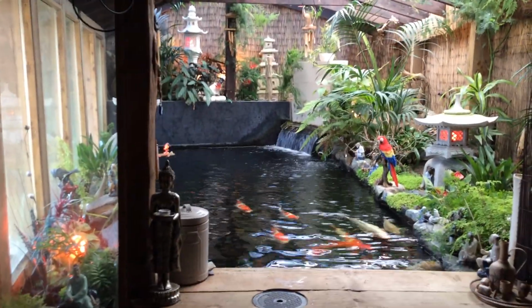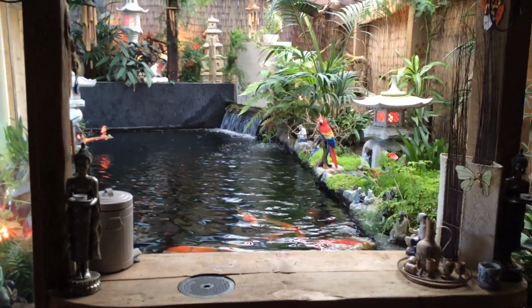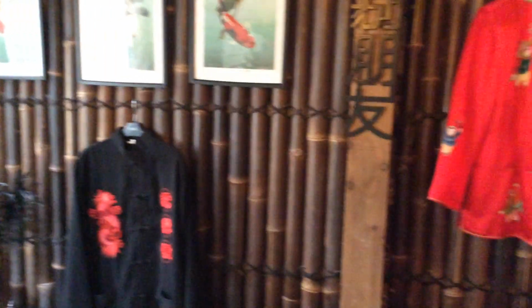The pond's 18 foot long, only 7 foot wide and 5 foot deep. Got 2 bottom drains on there, feeding the Evolve. I've got an Evolve combination filter, which you'll see in a minute, a drum filter. Got the coffee machine, which is a very important thing. Right, here we go through the door.